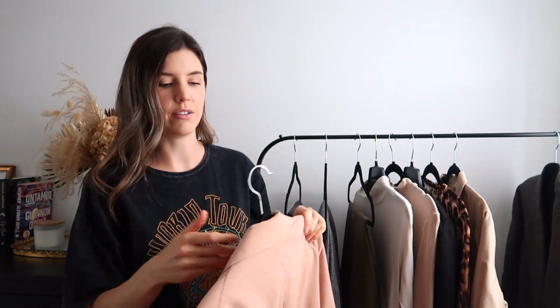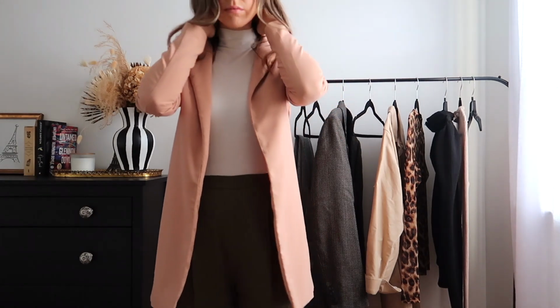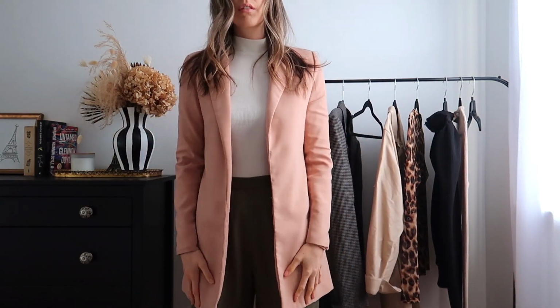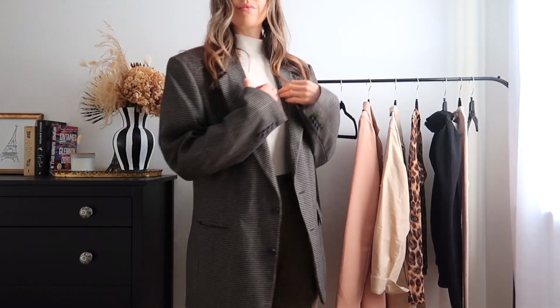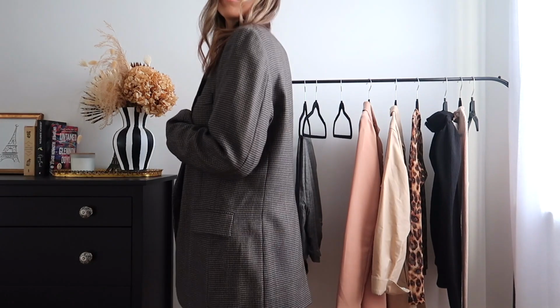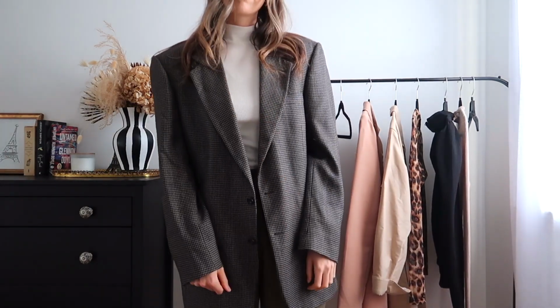Then I decided on a couple blazers to finish it off, because those are obviously great layering pieces, that extra little bit of warmth. I have this one that's kind of a blush color. We have that one there, and then we have my trusty oversized blazer that I wear far too much. So those are my 10 selections, and then obviously I'll throw on a jacket over top, some footwear, probably hats and mittens and things like that.